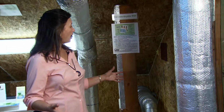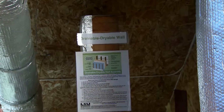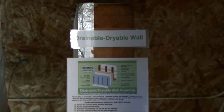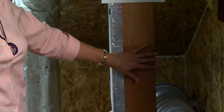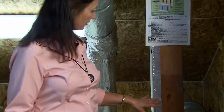So we offer this idea as an option for wood frame building, very similar to what the trades are accustomed to, but a wash and wear type of building system where if the levees break again or the water overtops, it would be a home where you wouldn't have to gut and replace everything.